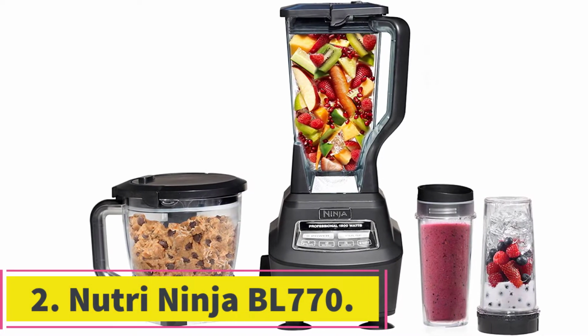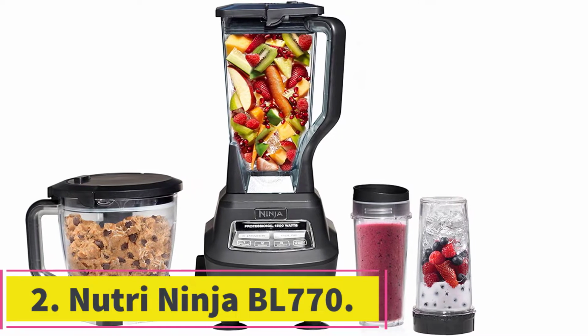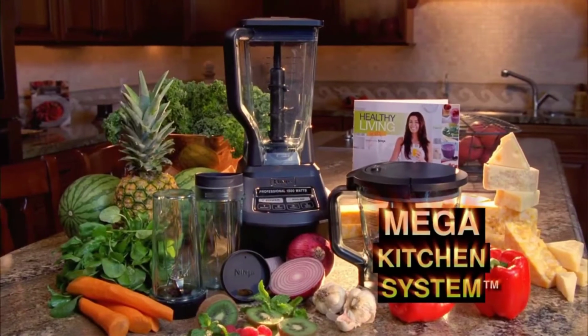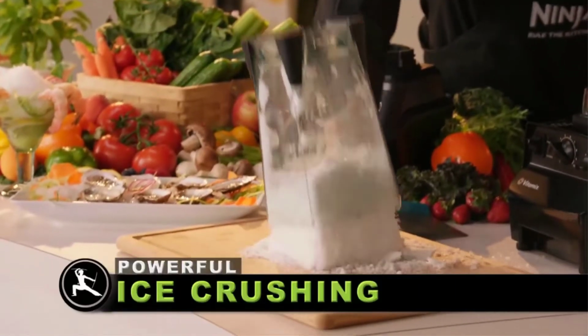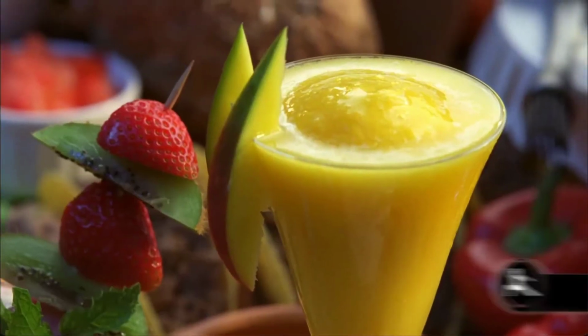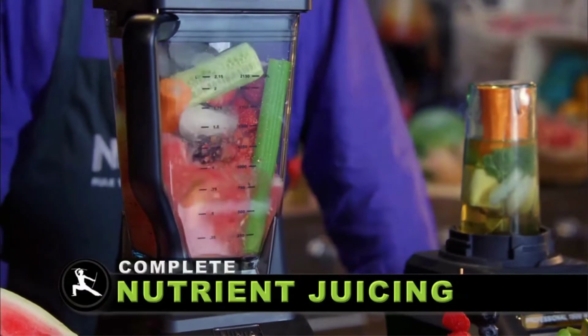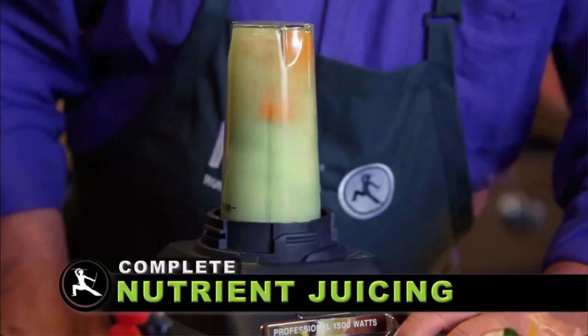At number 2. Nutri Ninja BL770, Biggest Servings. People have busy lives and don't need appliances slowing them down. The Ninja BL700 was designed to address the issue of time by performing quick operations. Did you ever think you could make 2 pounds of dough in just 30 seconds? It's possible with this blender.